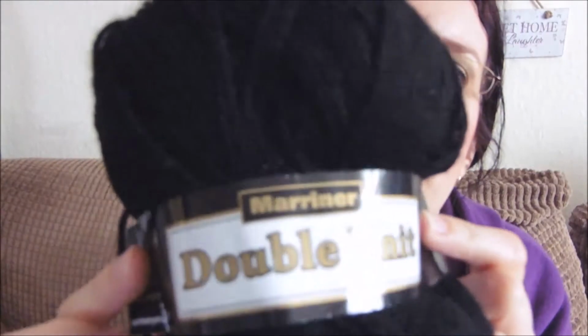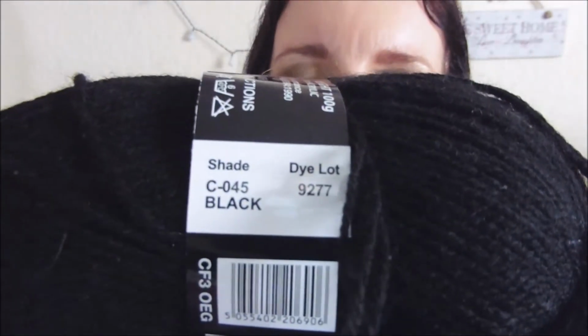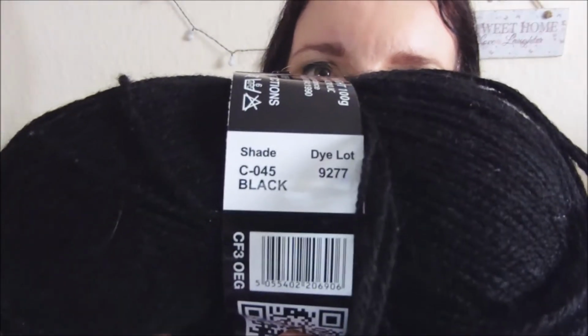For the pupils, I used Mariner double knit, and the colour is C-045 black. Again, this is one of the older codes, but obviously they still do black. Black is such a bog standard colour.